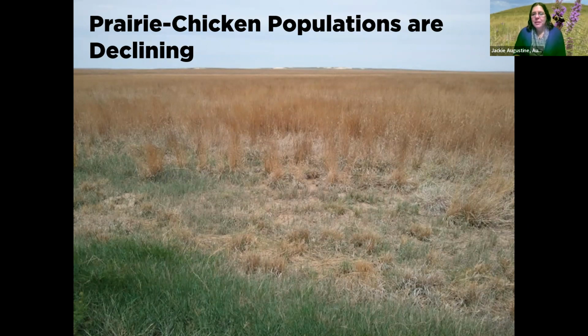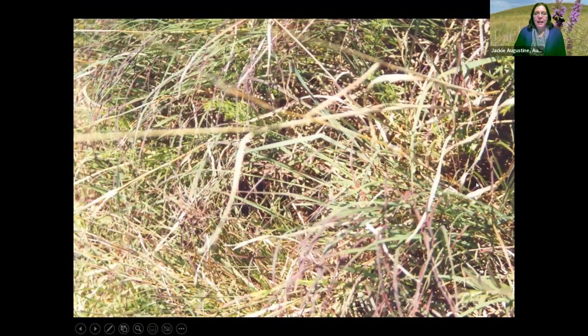And so this is nesting habitat that we see in western Kansas. And here's a prairie chicken nest. Isn't it beautiful? Can't you see it? Right there in the middle of the screen, the dark spot. Well, this is me back when we had regular cameras, and I was literally like 2 feet away from this nest. And I knew where it was because I had found the nest previously. This was during my PhD, so we were going and monitoring nests and nesting success.